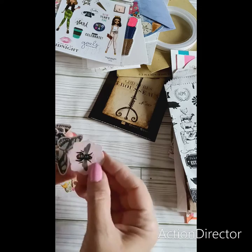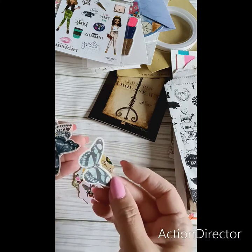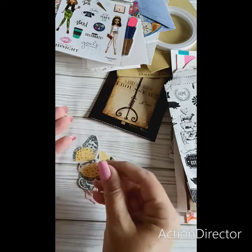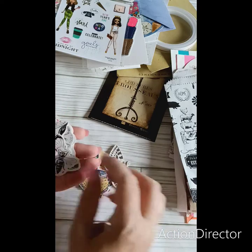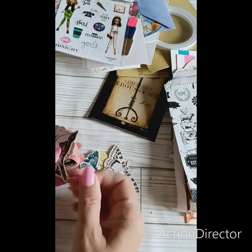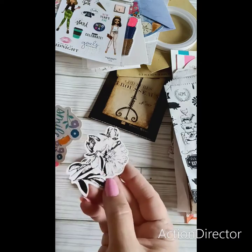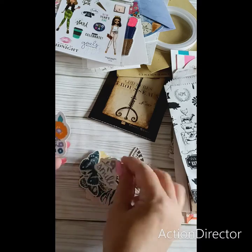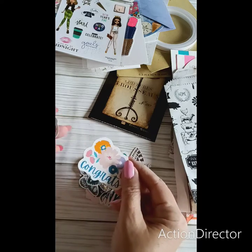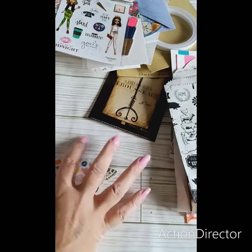And there's one with a bumblebee. And we got some butterfly ones. Well, they're not tags, they're just butterflies. And these butterflies. There's a bumblebee. Butterfly. This is a bird. That's a pretty flower. This one says, "Smile, thanks, congrats, and forever friends." Thank you.